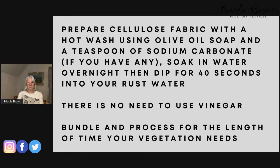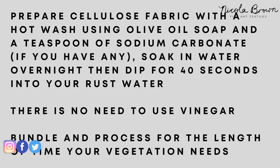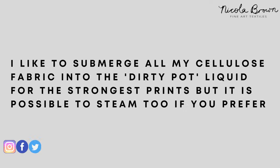And those leaves or onion skins, they can be used on cellulose or protein. And I would process them for the same length of time. And you can put cellulose and protein bundles in the pot at the same time. And I like to submerge all my cellulose-based fabric and my protein-based fabric into the dirty pot liquid. And that gives you the best results and the strongest prints.